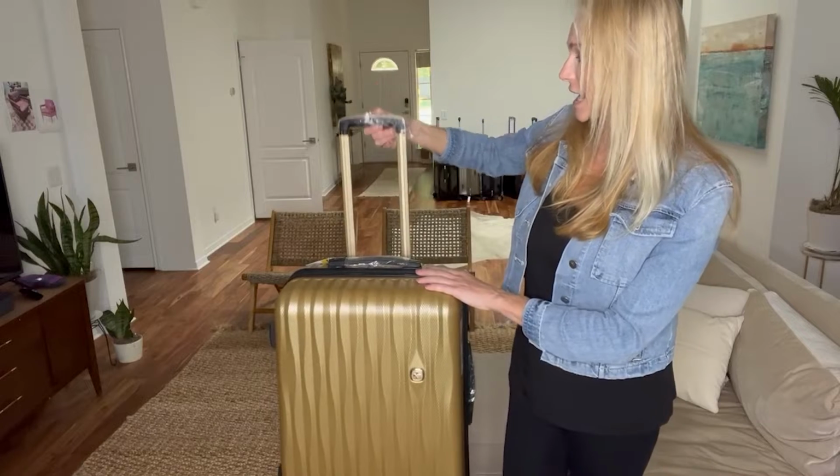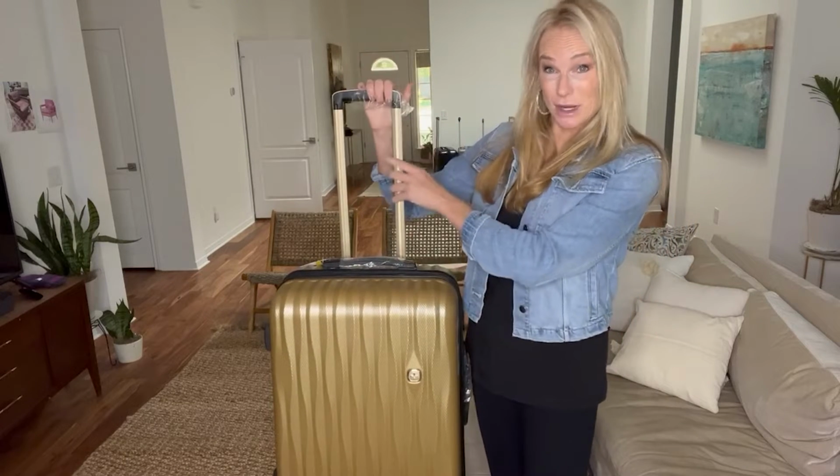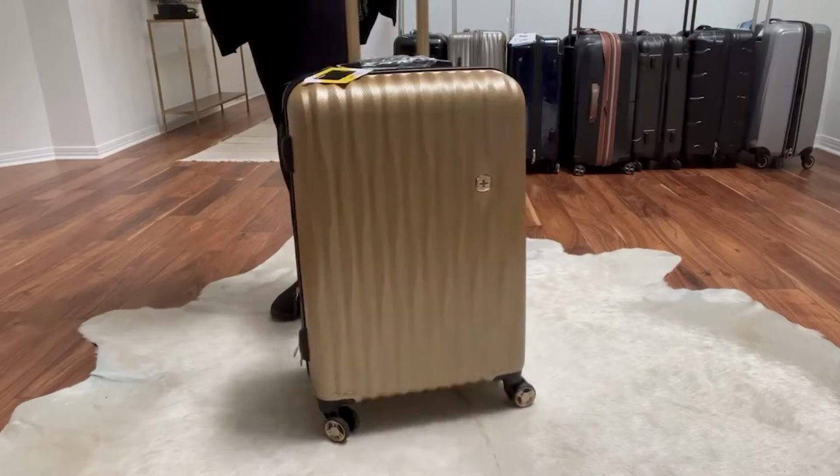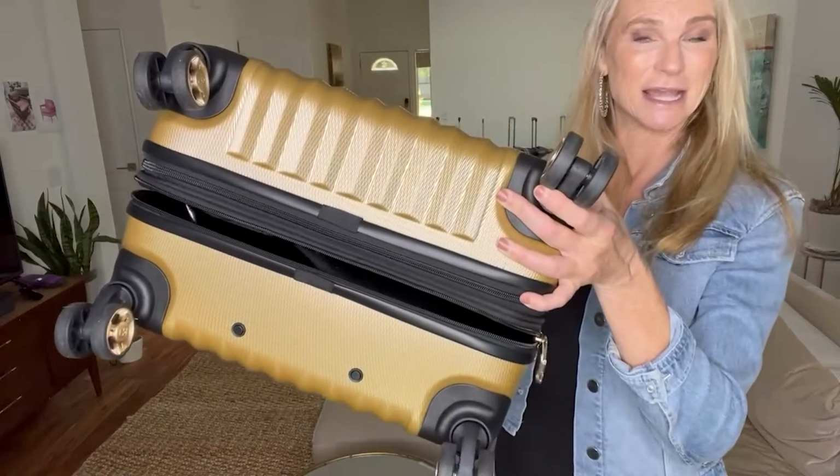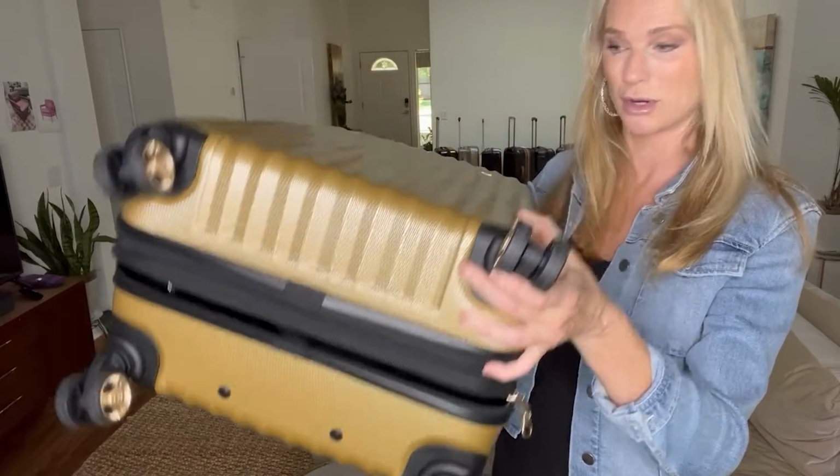This is relatively short compared to the other suitcases I'm trying, with the expansion where you can roll it around. One nice thing though is that it actually has 8 rollers, so it is more stable.